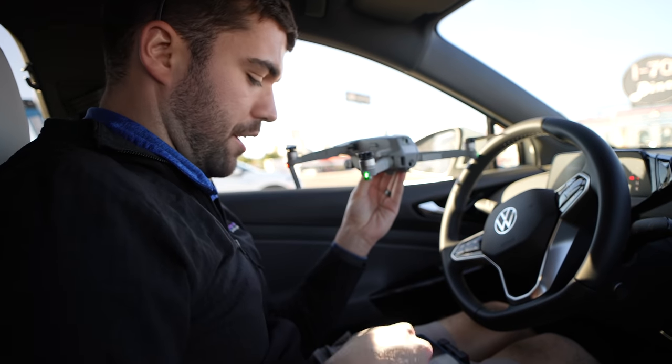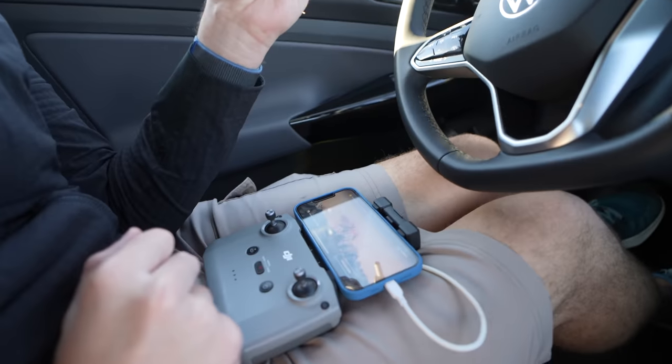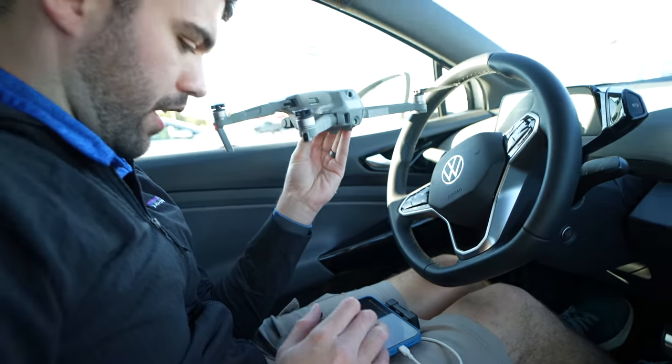This is the first time flying with my new phone, so we'll see how this goes. See if it wants to... Oh, go fly. That's a good sign.